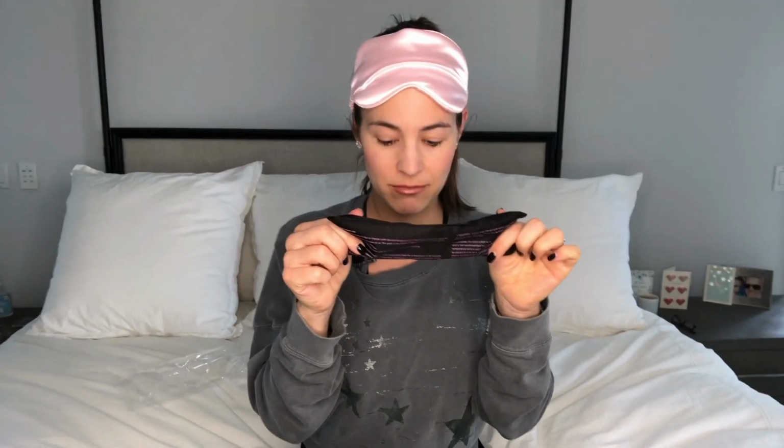These are the little gel packs that are in there. There's 2 of them. What I like about this is that they are black, so if you have any accidents, you're not really gonna know there's an accident. And then they come with these sleeves. These are 4 sleeves. So you put the pack in there.